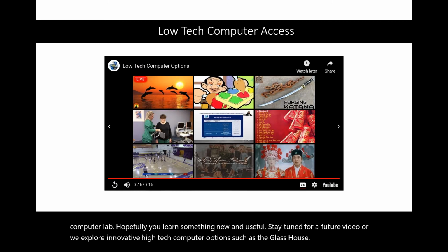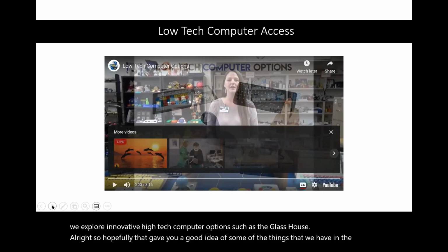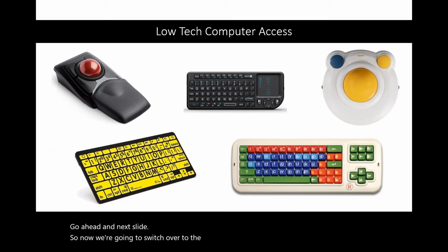All right, so hopefully that gave you a good idea of some of the things that we have in the center. Let me go ahead and go to the next slide. So now we're going to switch over to the live feed and show you a few more examples.